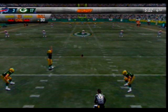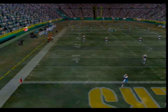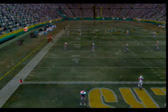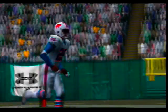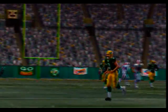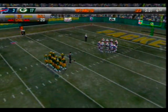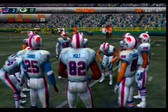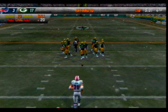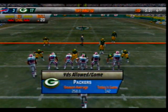Looks like he's just about ready to kick this one off. Tanner, back to return. This one is handled by Tanner. If they want a shot in this one, they've got to put something together on this drive. There just isn't much time left. Ball on their own 20. At the 20-yard line. First and 10.